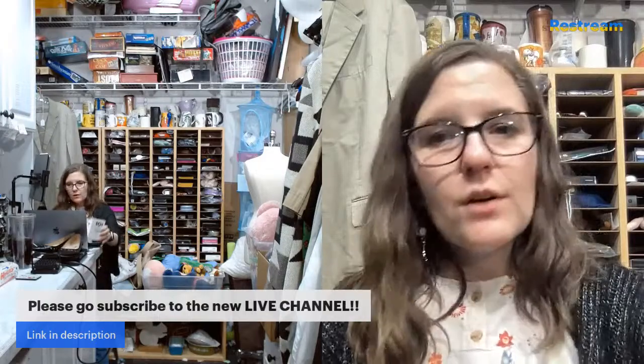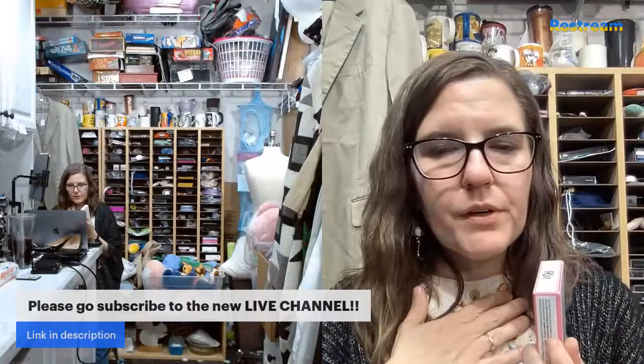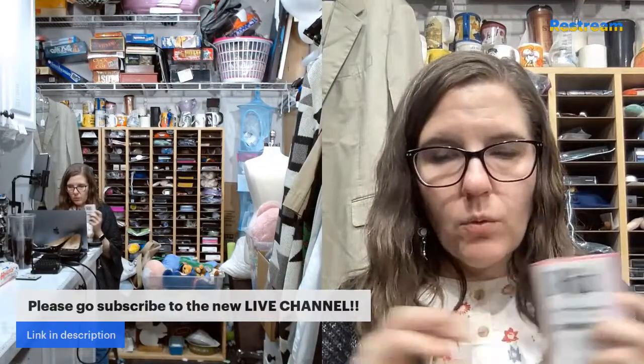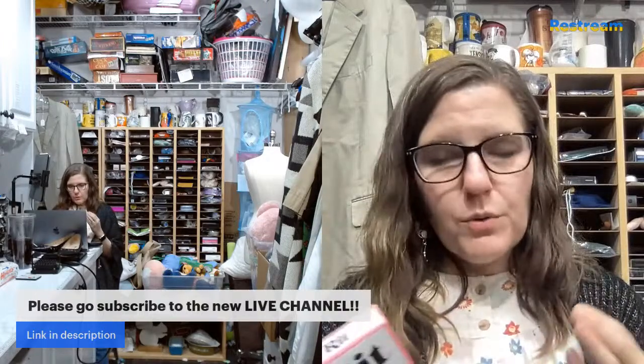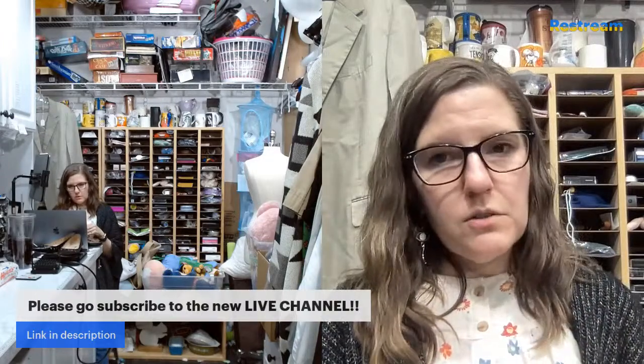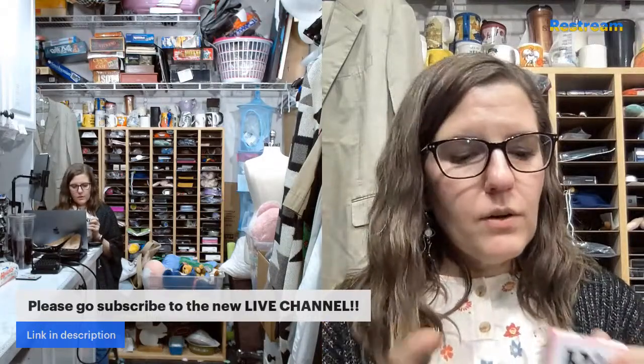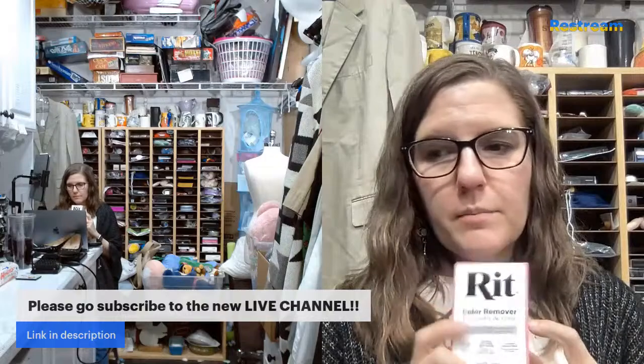So I used this stuff on a whole load of laundry when I did Spring Awakening. The lead was wearing a red dress, and all the guys were wearing white dress shirts. So there's 12 white dress shirts and then this one red dress. And of course, like college kids doing laundry, they put the red dress in with the whites and all the white shirts turned pink. So I used this and I got them back to white.